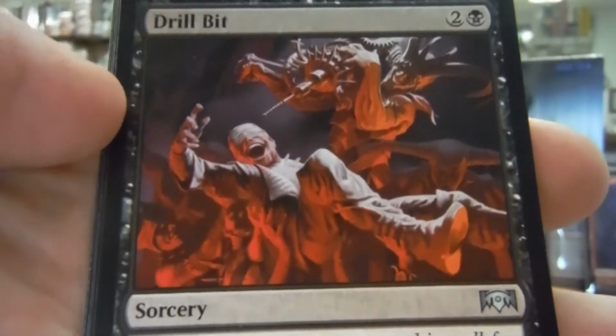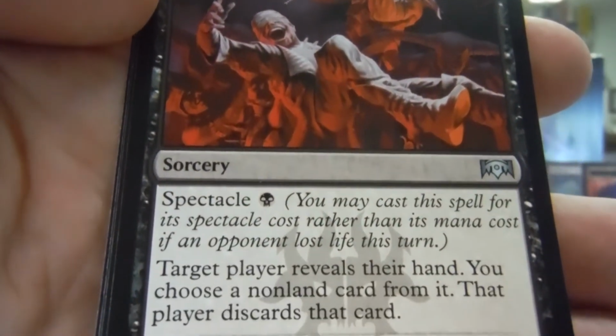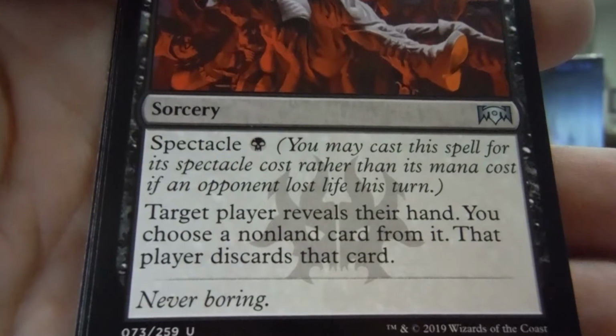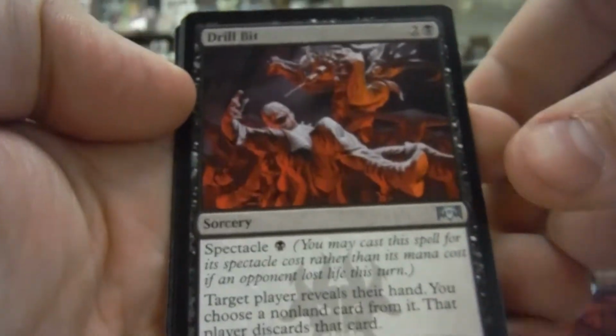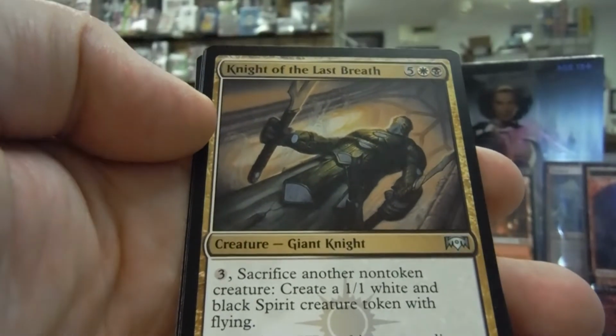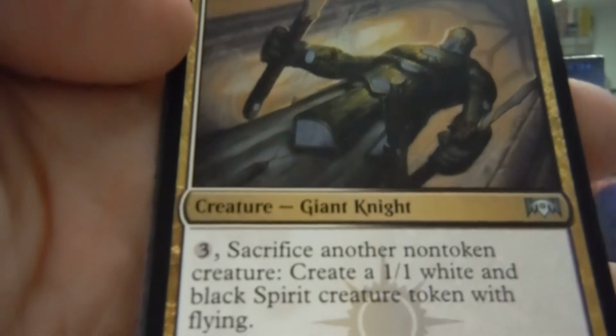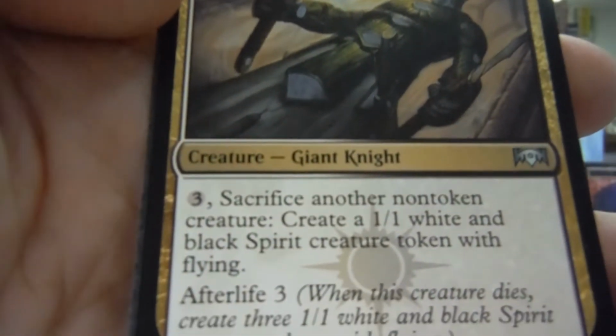Drill Bit. 3 mana, 1 black, spectacle. Target player reveals their hand. You choose a non-land card from it. That player discards that card. Wow. Always good to have deck knowledge. Okay, and here, Knight of the Last Breath. Giant Knight, sacrifice another non-token creature, create a 1/1 black spirit creature. Oh, so that's what the spirits are for.